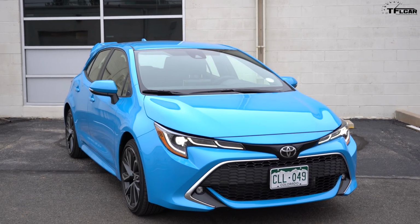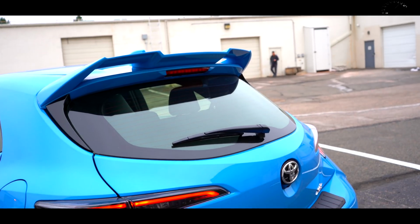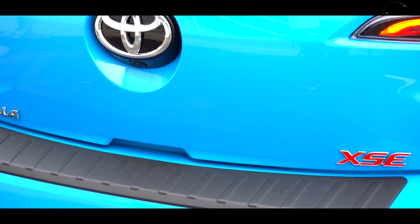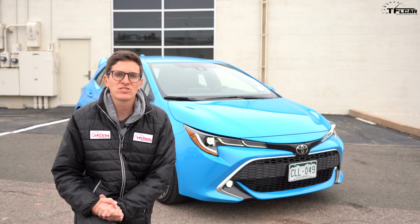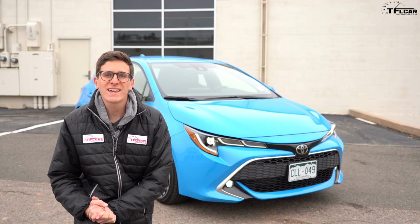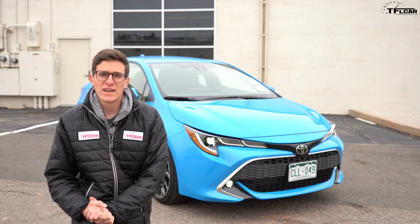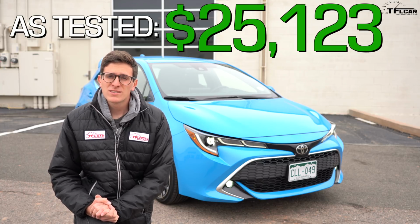I think it's fair to say that the 2019 Corolla hatchback might have the most aggressive styling of any Corolla to date. So let's take a minute to talk about all the different styling features here on the exterior to find out maybe why it's such a popular vehicle. The Corolla hatch starts at just a hair under 20 grand. The one behind us is the sporty XSE model in blue flame, and it comes in at just over $25,000. But you get some really cool features.